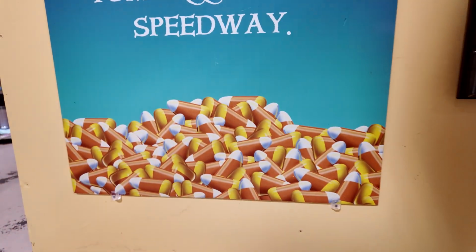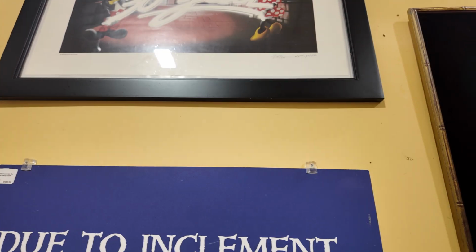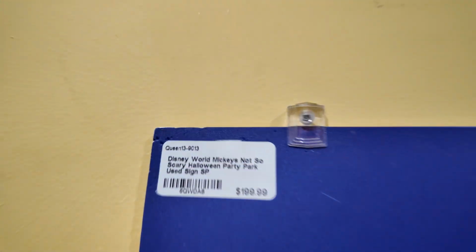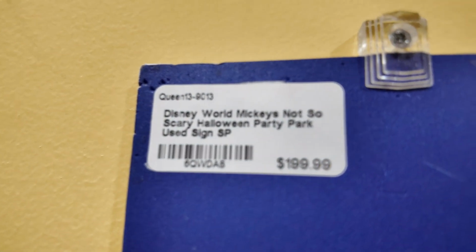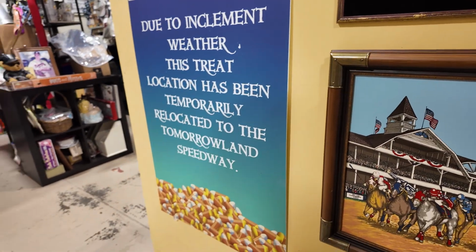I'm wondering if it was from Boo to You, Mickey's Not So Scary Halloween Party. Yep. If you're a Disney fan, man, to have that for $200, you could decorate your whole house in Disney.